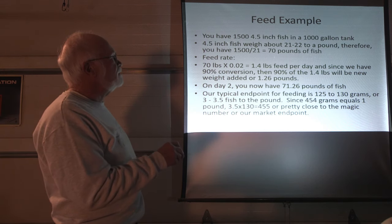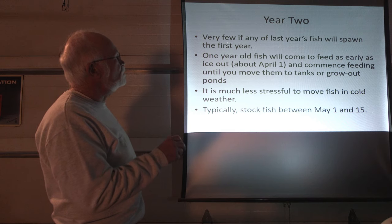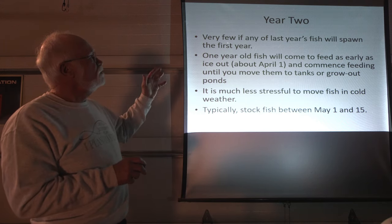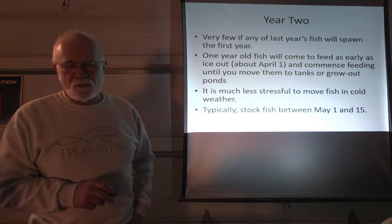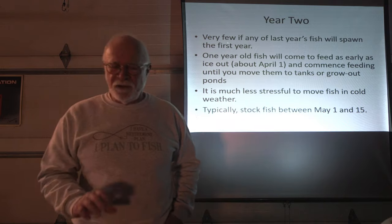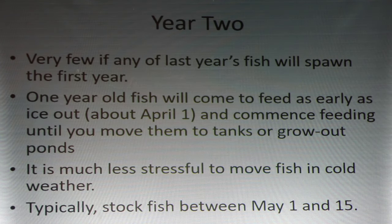All right, okay, year two. We got 1 year done. So year two, when you go into the second year, very few of the last year's fish are going to spawn. There's a couple of those bigger females that are going to be ready. The males aren't going to be ready at all.